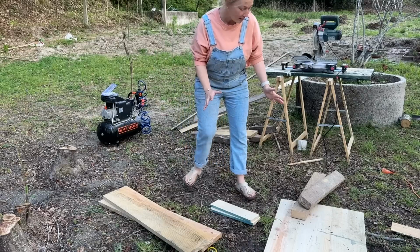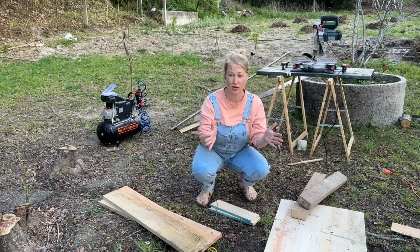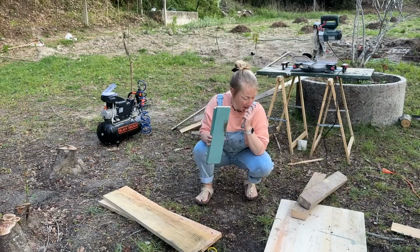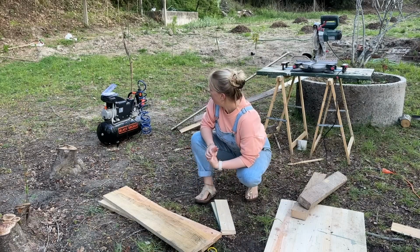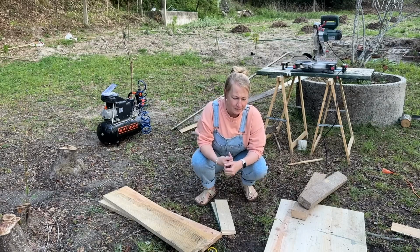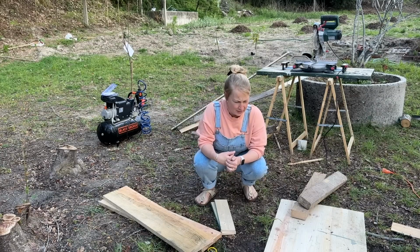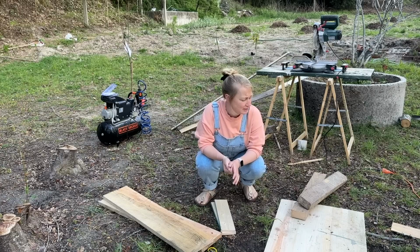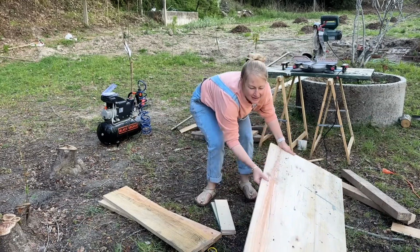Okay, so I've cut all my pieces. I've got my 2 back legs, my 2 front legs, my 2 front and back skirts, and 2 side skirts. Now, I think I just need to nail it all together. So John suggested I start with the nail gun, and then put screws. So I think legs to tabletop first, right? And then skirts. So let's see how we get on.